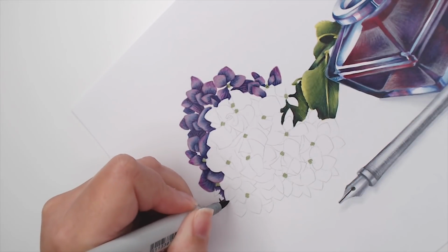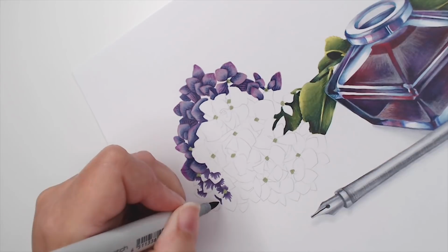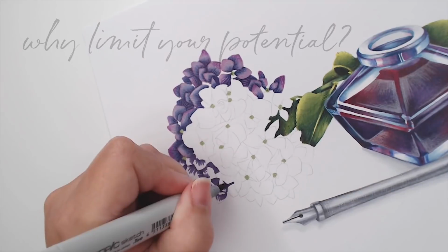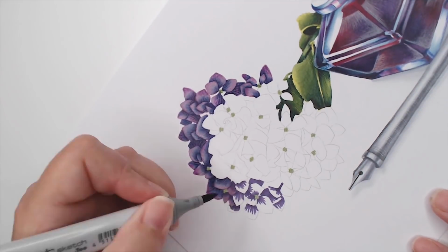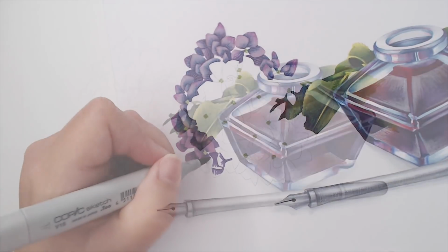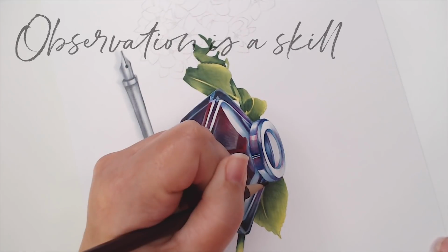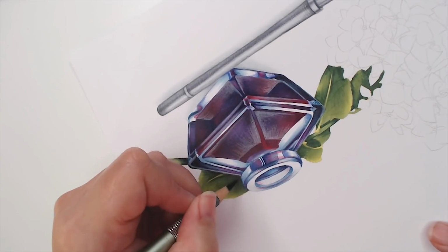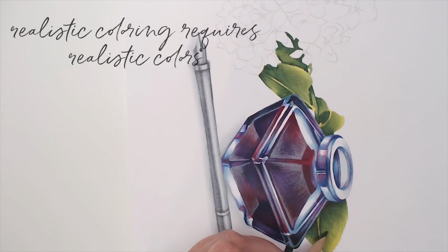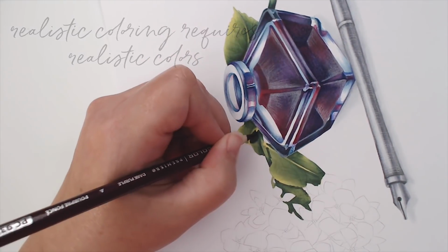So when your first response to coloring something new is to search Pinterest for the tried and tested blending combinations, you limit your potential as an artist. You're limiting yourself to the list of colors that have already been tried, whether they look real or not. Seeing color for what it really is, that's a skill that requires practice. There are no shortcuts to finding true and accurate color. Reliance on color recipes hurts your ability to see real color and to color with realism.